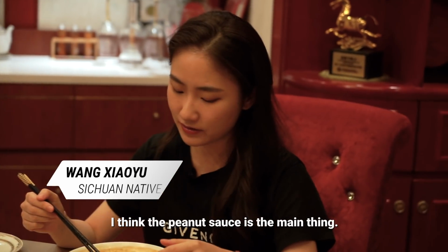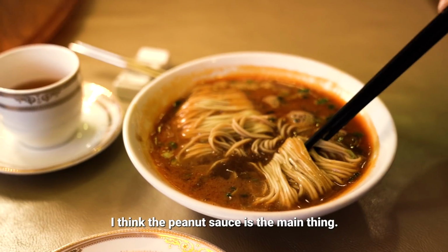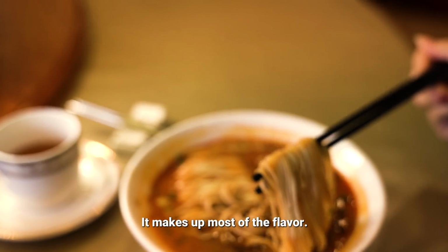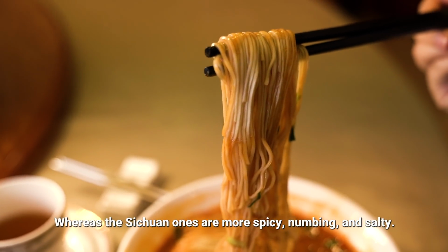Like here, I think the peanut sauce is the main thing, like makes up most of the flavor. Yeah, whereas the Sichuan ones are more like spicy and numbing and salty.